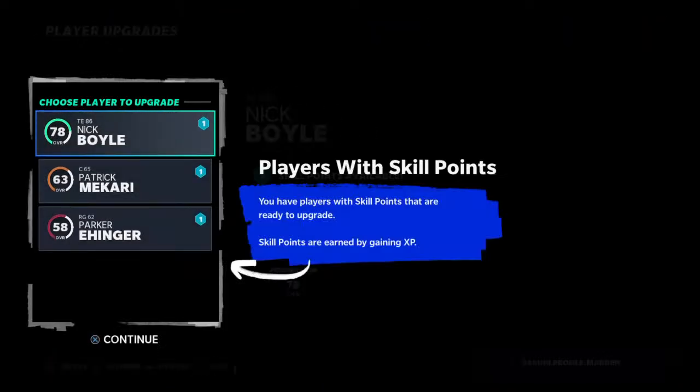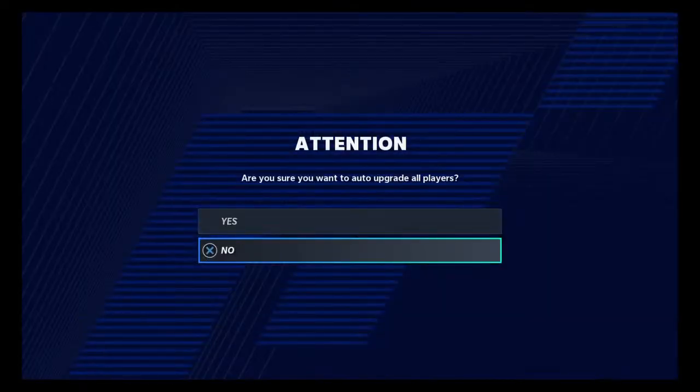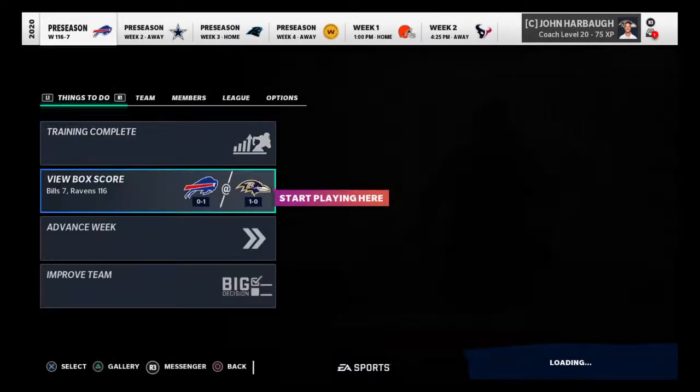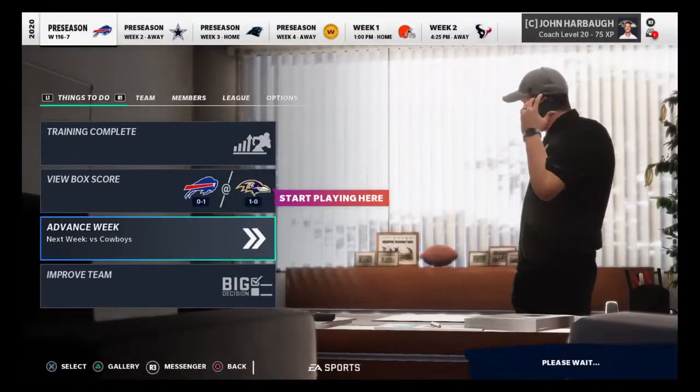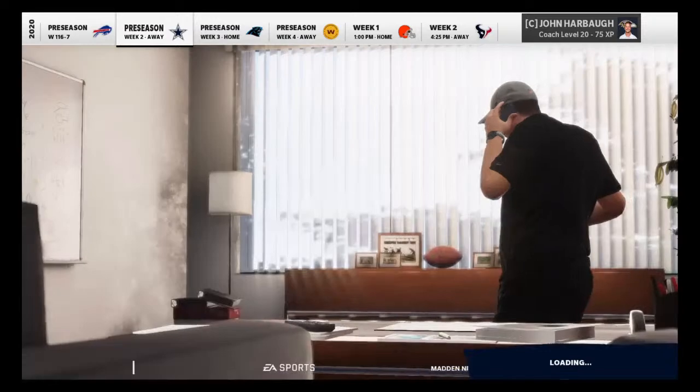The players on your team quickly upgrade your team at the end of each game. Start your week by installing your game plan. In offense and defense each week. Once you've made your game plan, choose to start.